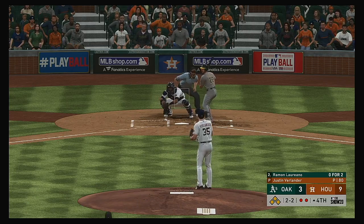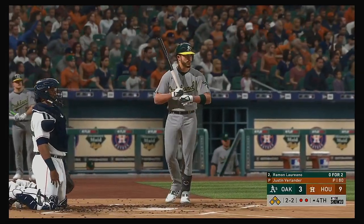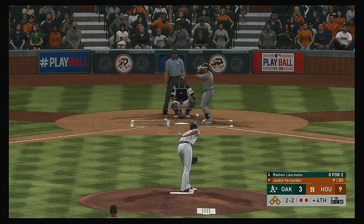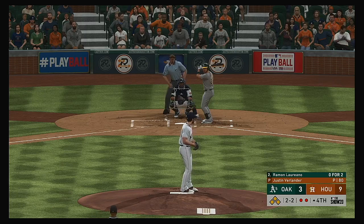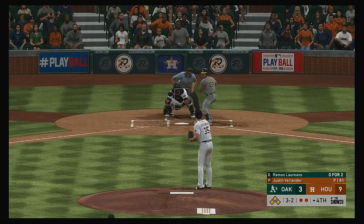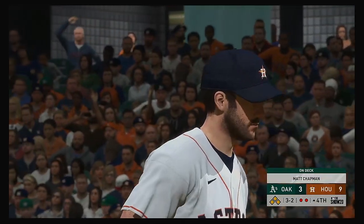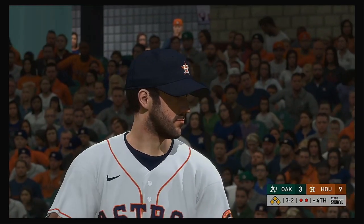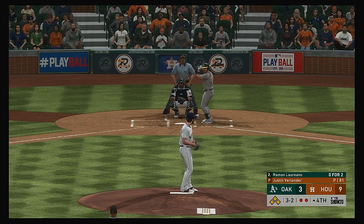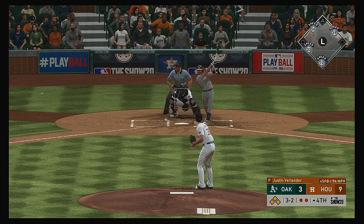The 1-2. Two balls, two strikes. Hey, they tried to tie him up on that last pitch, so I like that they went away with this one. The execution didn't work, but I like the idea behind it. The 2-2. Well, this has been a long inning already, and I know he doesn't want it to get any longer. I expect a challenge pitch right here. Full count, here it comes.